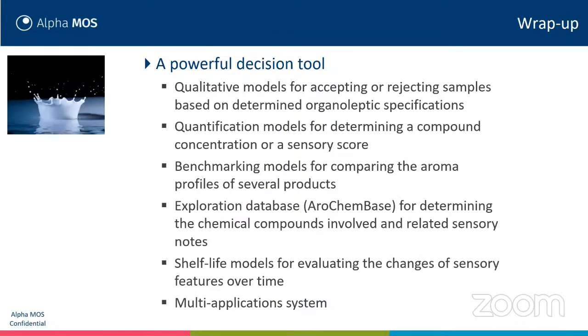And to wrap up, Alpha MOS products, especially eNose, are a powerful decision tool. Qualitative models for accepting or rejecting samples based on determined organoleptic specifications. Quantification models for determining a compound concentration or sensory score. Benchmarking models for comparing the aroma profiles of several products. And outcome-based database for determining the chemical compounds involved in the related sensory notes. Shelf life models for evaluating the change of sensory features over time.